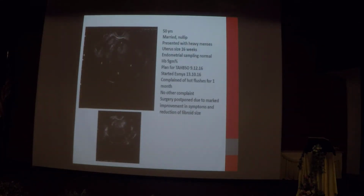And there's another patient we also started. This patient was still having her menses. She has not reached her menopause, and she's nulliparous. Her uterus was 16 week size, and she also presented with anemia because of heavy menstrual blood loss, and she was also planned for TAPSO because of the multiple myomas, the 16 week size uterus, and the anemia, even though she was not keen.